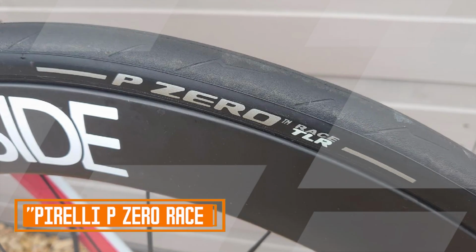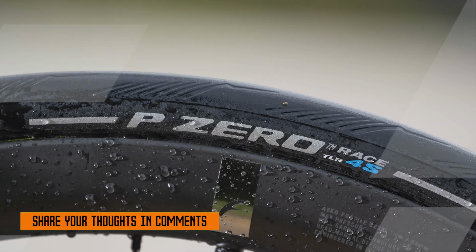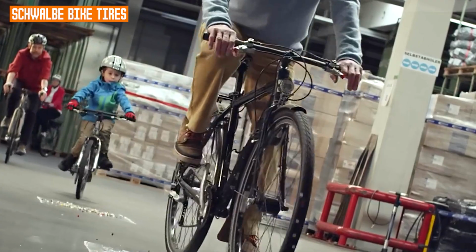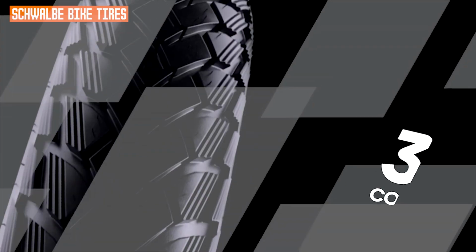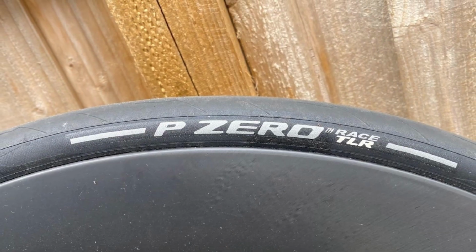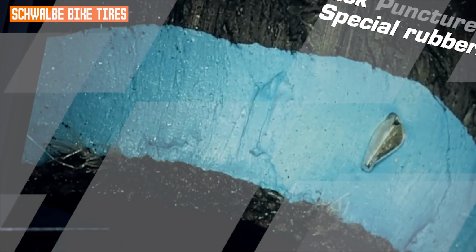Next, at number 4, we have Pirelli P Zero Race TLR. Pirelli, synonymous with performance and innovation in the tire industry, introduces the P Zero Race TLR, a tubeless ready road tire designed to elevate the riding experience to new heights. After rigorous testing across various road conditions, the P Zero Race TLR proves to be a compelling choice for cyclists who demand speed, precision, and the benefits of tubeless technology.